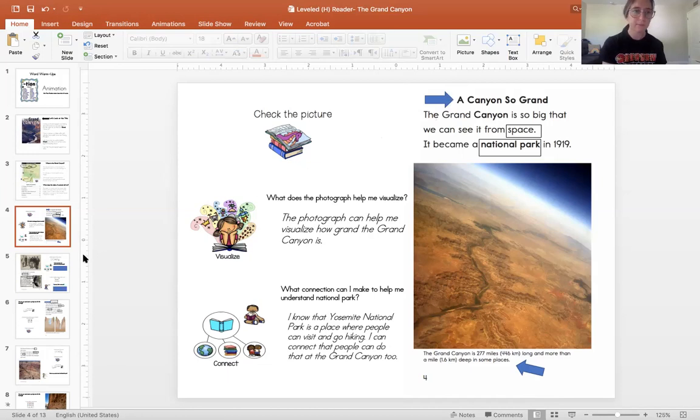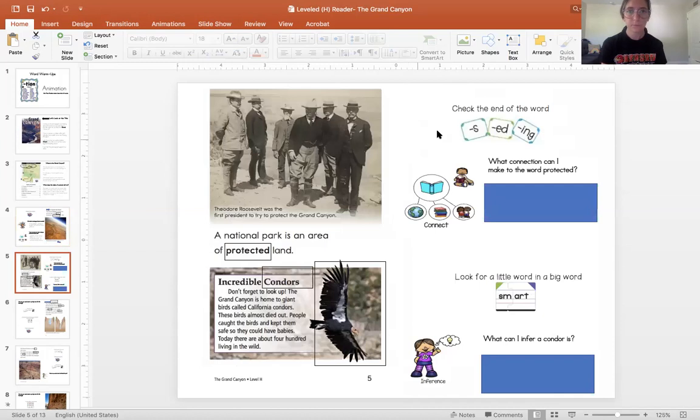Thanks for reading to me. I have my strategies here on the side. So I'm starting on my text over here. Good readers check the picture first. So I want you to look at these pictures and think about what they could be telling you before we start reading. Good readers always glance at them first.